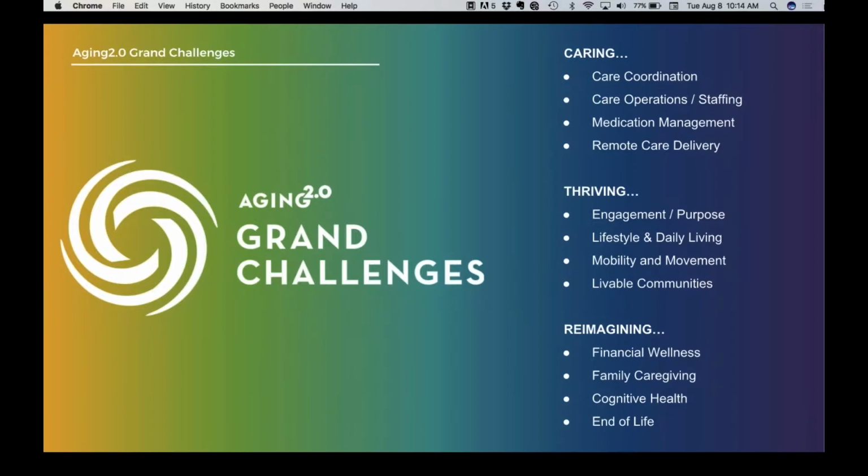Then on the thriving side, this is really moving to where we want to enable the next generation vision, where aging itself is much more than what is often characterized as a medicalized, health-focused condition, and really much more about a whole body, whole person topic.